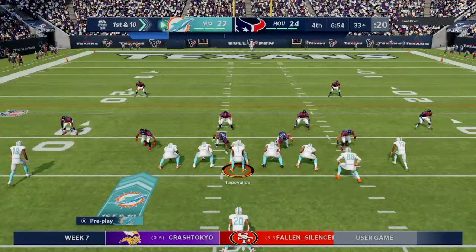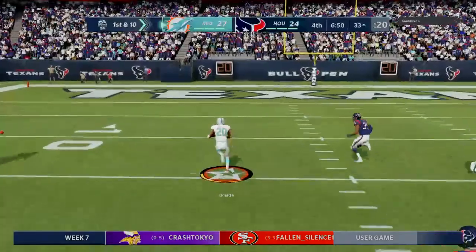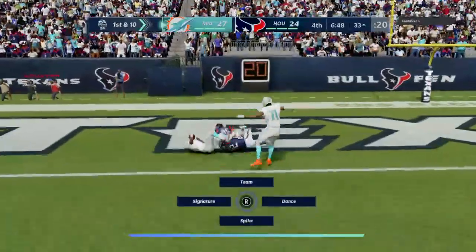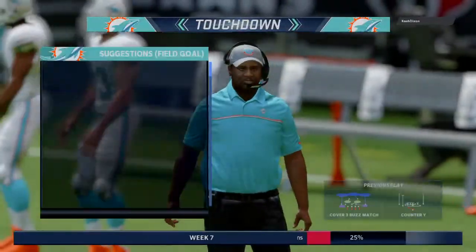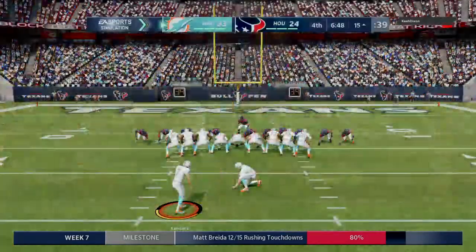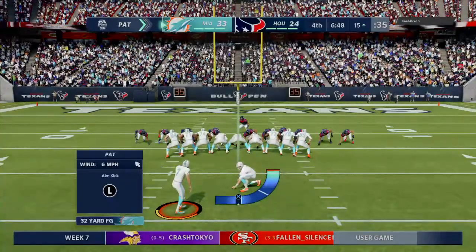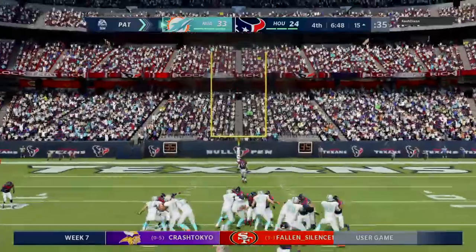Here's 1st and 10 just outside the 30. They go counter with Breida. He'll get the 1st down and more inside the 20. And he will take it in for a Dolphins touchdown. Matt Breida, his 3rd touchdown of the game, number 14 on the year. And the Dolphins add on to their lead.